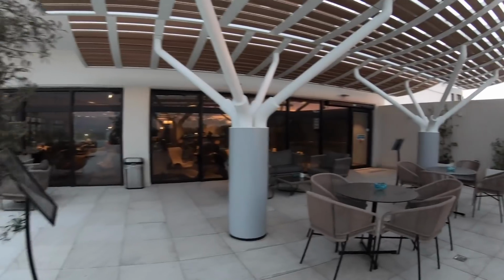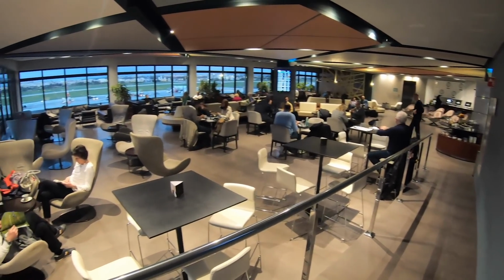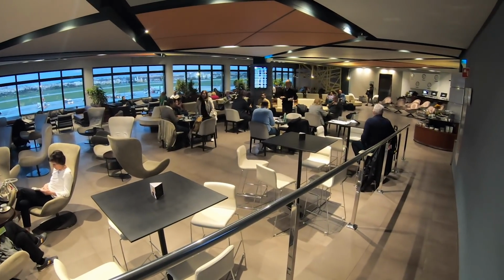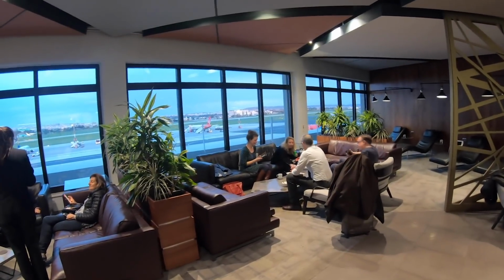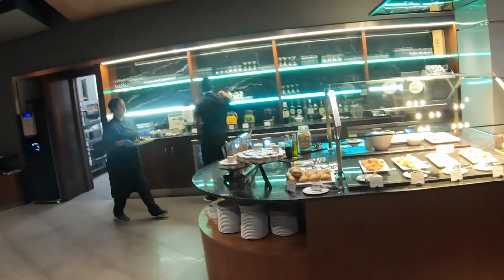I was actually really impressed by the Lavallette lounge here at Malta Airport. It's situated just above the departure lounge, but it's really nice, really modern and spacious, and that outdoor viewing terrace is absolutely incredible. Business class passengers are entitled to use this lounge, but you can also get in using Priority Pass if you're flying in economy.